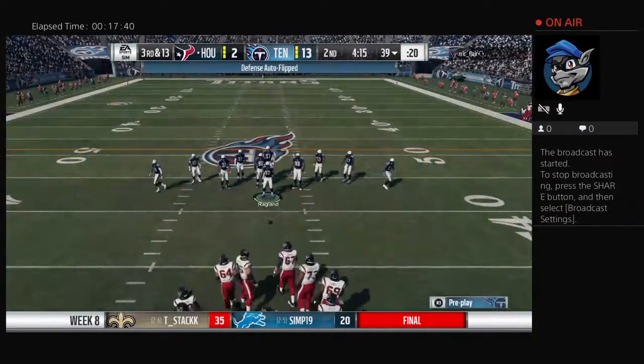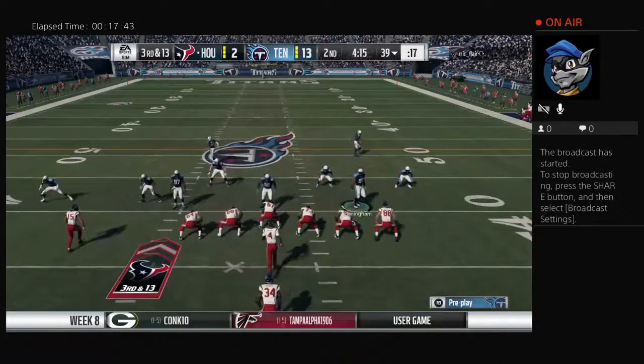The Texans on third down, just 1 for 3 thus far. This is going to be 3rd and 13.